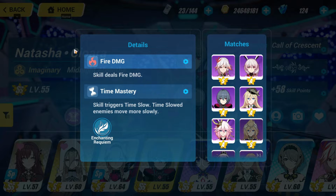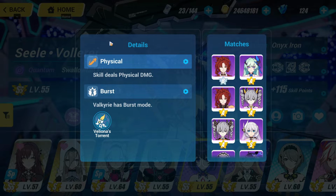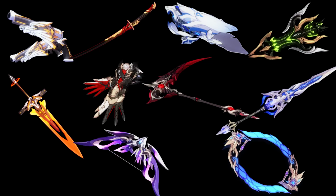But once you figure out what element you either need or want to use, you can now move on to considering step 3 of 3, which is what weapon do you want to use? There are many weapon types in Honkai Impact: pistols, katanas, cannons, crosses, greatswords, gauntlets, scythes, lances, bows, and chakrams, and I have no doubt they will be adding more.